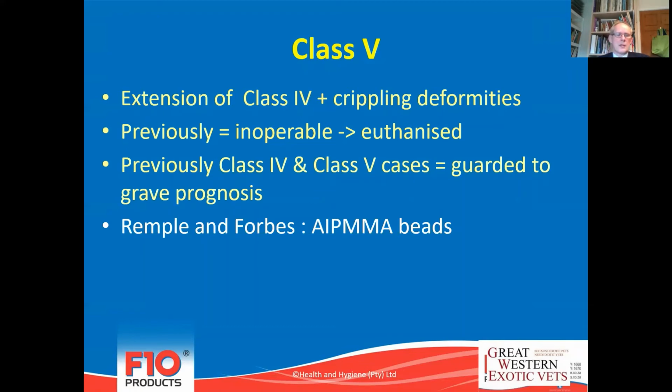There was some research I conducted with Dave Rempel from the Dubai Falcon Hospital when he was working there, and we developed a technique with the use of antibiotic impregnated polymethyl methacrylate beads, bone cement beads, inserted into the foot.